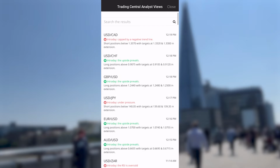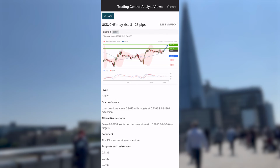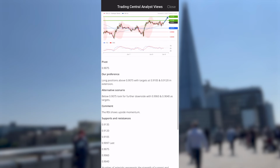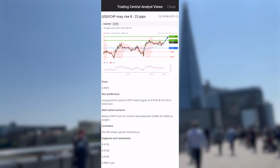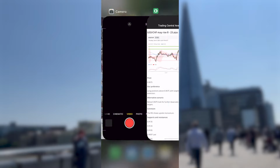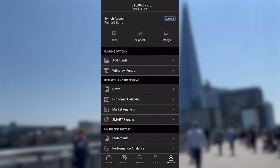These are constantly updated throughout the day, and it basically gives you an indication of whether or not they think something is going to go up or down. Here they're looking at dollar Swiss. It's fairly basic technical analysis based on support and resistance, but if you flick through the pairs, it does give you some stimulus on what may or may not be a good trading idea.